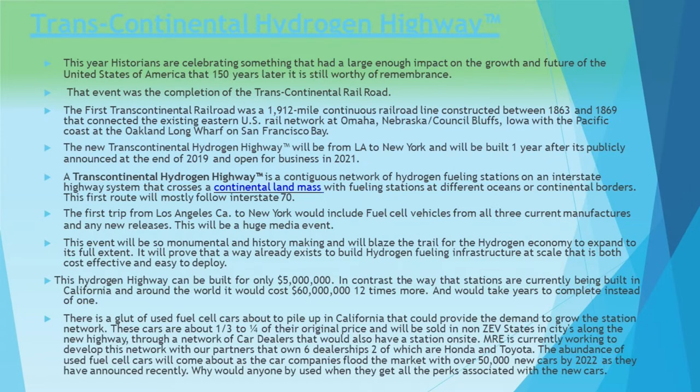So we're going to create a dealership network. It's going to import these used cars into the non-ZEV states and create the market for the hydrogen that we build this network of hydrogen stations around. So go ahead and change the slide, please.